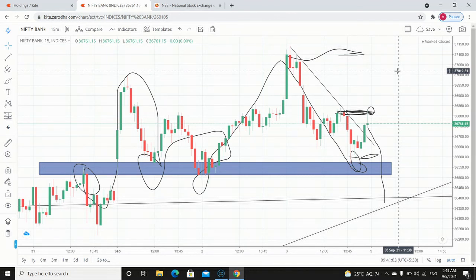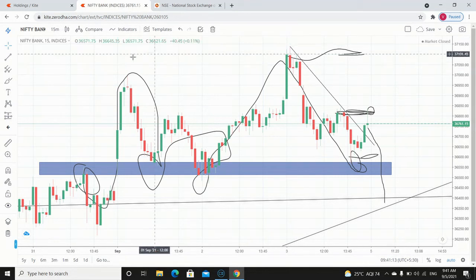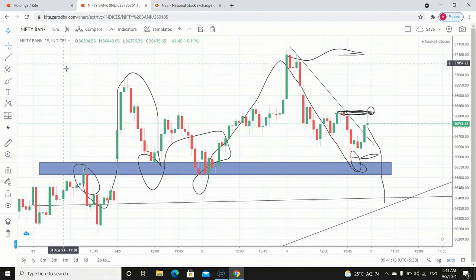This was the Nifty Bank analysis. If you didn't understand my language or my chart analysis, then put it in the comments and I will definitely improve. So that is it. This was Nifty Bank.